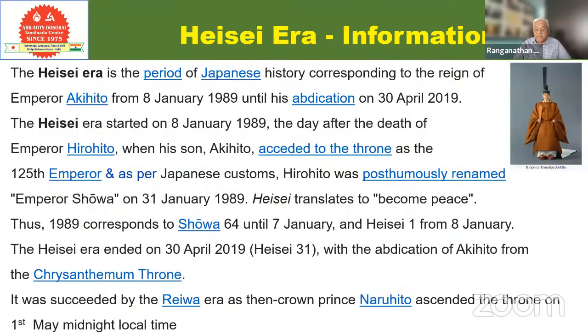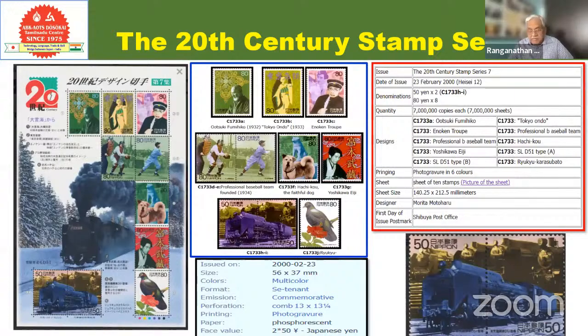Now, let me go back for a minute. If you see, the date of issue is given as 23rd February 2000.